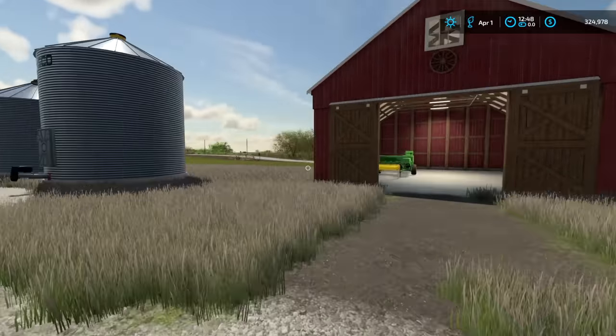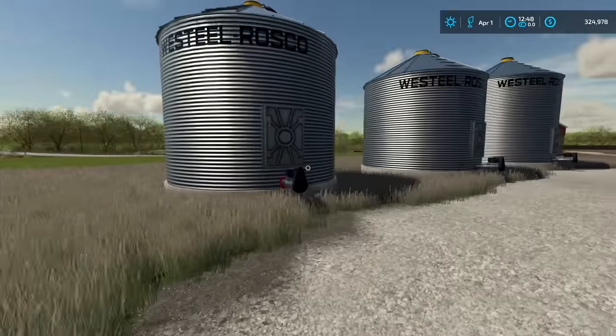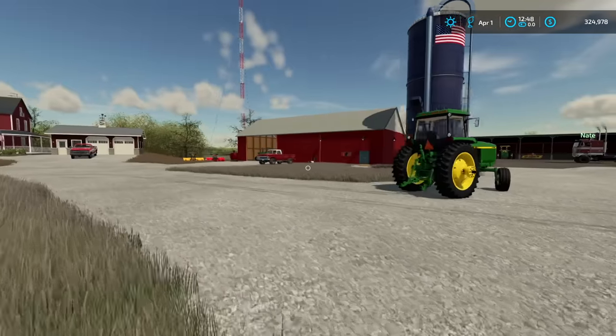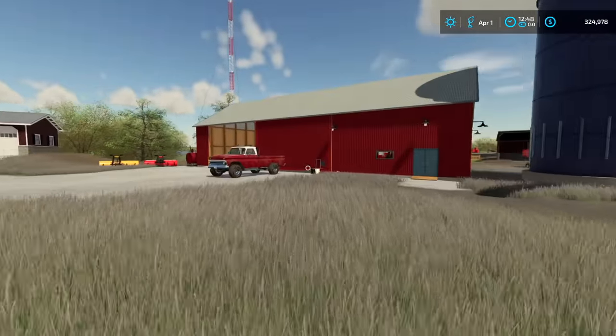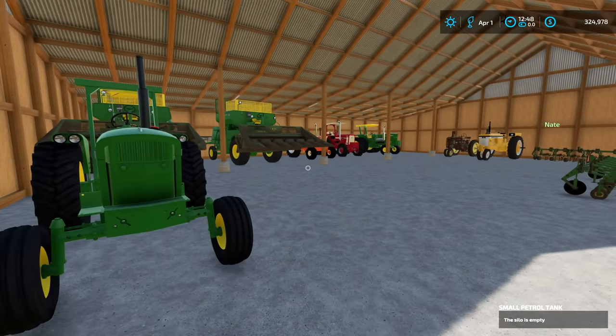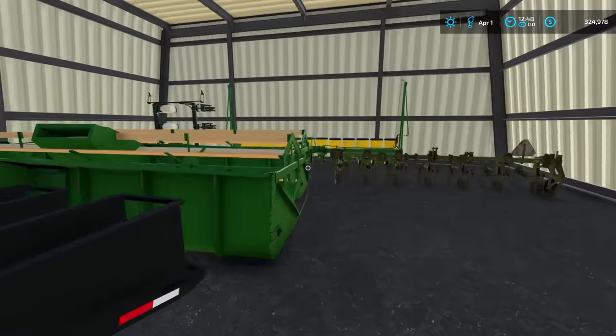Now to set some rules on this series, we are going to be upgrading the bins because 20 years of farming, your farm has some upgrades. We're probably going to be upgrading some machine sheds, and we're definitely going to be getting a bigger, newer shop over here. So we're going to be replacing this. And also, we got to figure out what tractors to sell off and what more tractors to purchase. We also have to upgrade our combine and planters for sure.